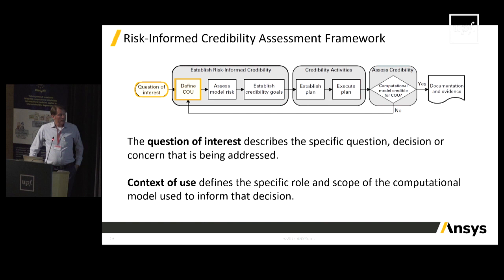Next, we go to the next box, which is context of use, which defines the specific role and scope of the computational model that's used to inform that decision. And that's in the context of other evidence. That's why we call it a context of use. So we are using a model to answer the question of interest, but typically we also have evidence from, say, a bench test, an animal test, or a clinical trial that might be augmenting that modeling and simulation result. Since we're not necessarily making that decision based on the model alone, we want to incorporate that into our context of use statement because that actually helps to de-risk the model.